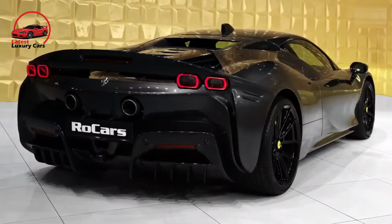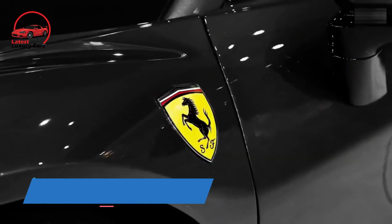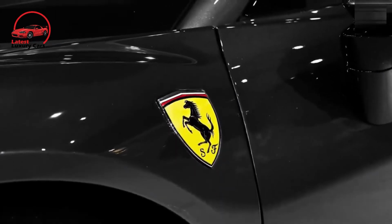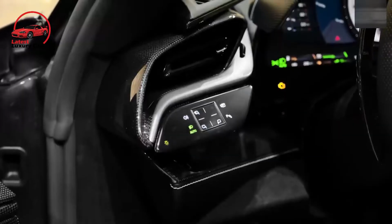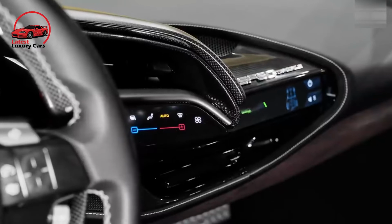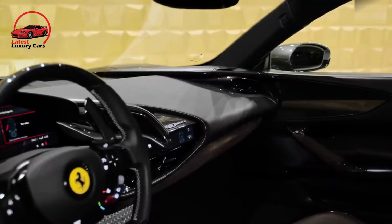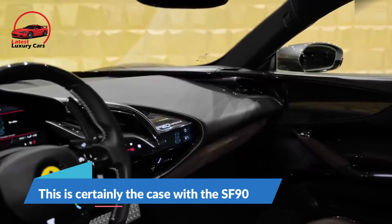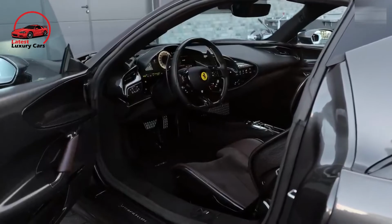The SF90's interior is fairly sedate, with the yellow prancing horse logo adding a splash of color on the center of the steering wheel. This 2-seat coupe is home to a sculpted dashboard with fluid lines that mimic the flowing design of the car's exterior. With high-performance exotics, cargo space is typically in short supply. This is certainly the case with the SF90, which provides roughly 3 cubic feet of room for your stuff.